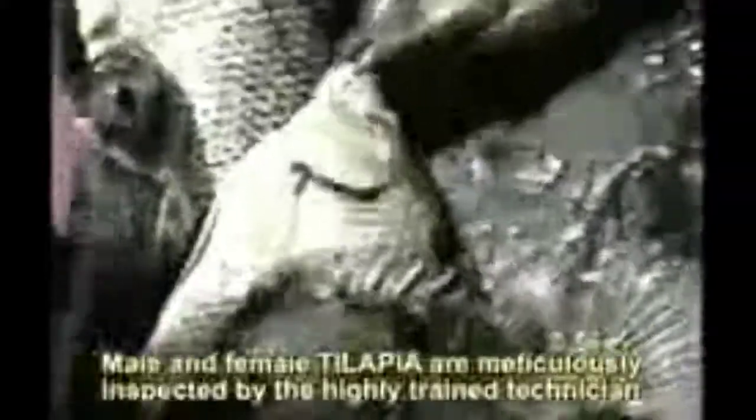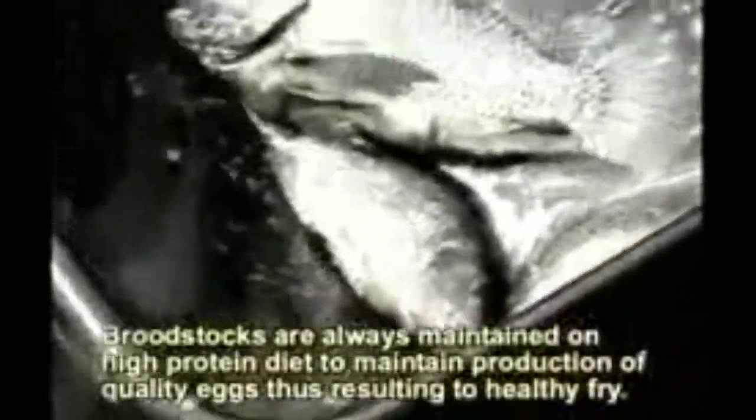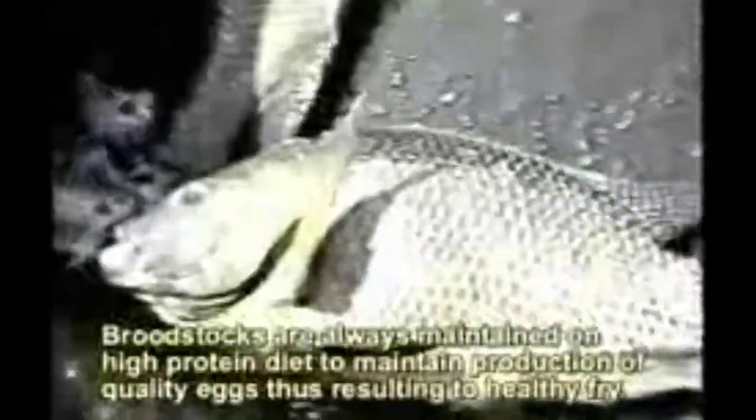Male and female tilapia are meticulously inspected by the highly trained technician. The female tilapia are separated from the male and put into a conditioning tank, thus triggering gonadal maturation. Being able to do synchronous spawning, production of eggs is maximized. Broodstock are always maintained on a high protein diet to maintain production of quality eggs that result in healthy fry.